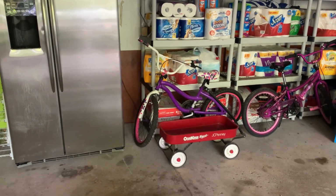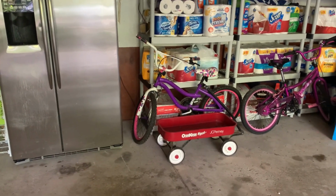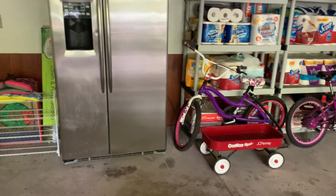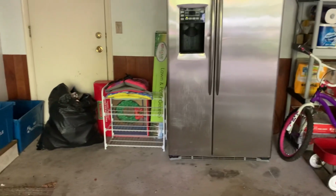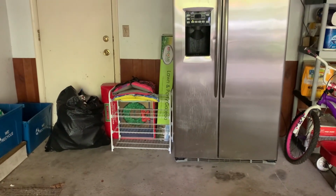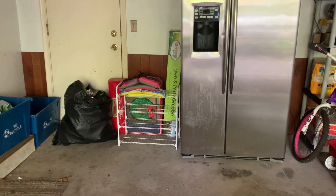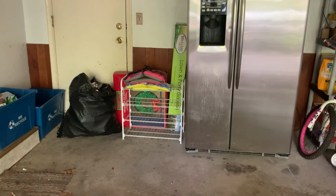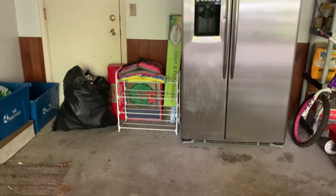This little Radio Flyer, Reagan, I think it is. My grandmother used to cart Grayson around town when Grayson was little. And I still have that. I haven't decided what I'm going to do with it. I might use it for some flowers and things in the summer. It's kind of getting a little rusty, but I am not getting rid of it.